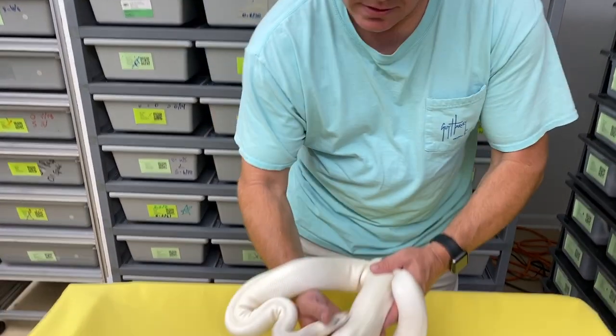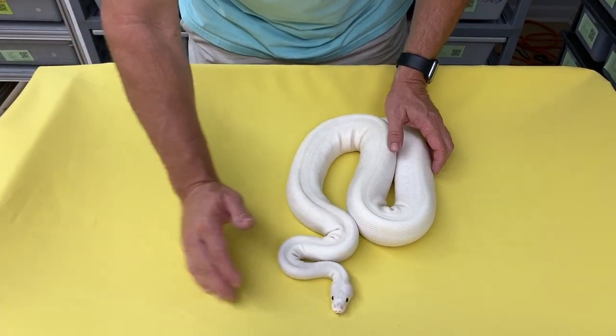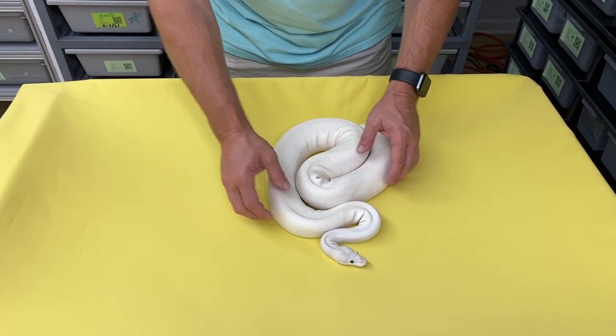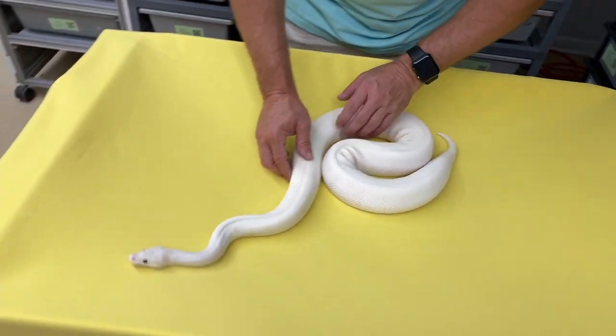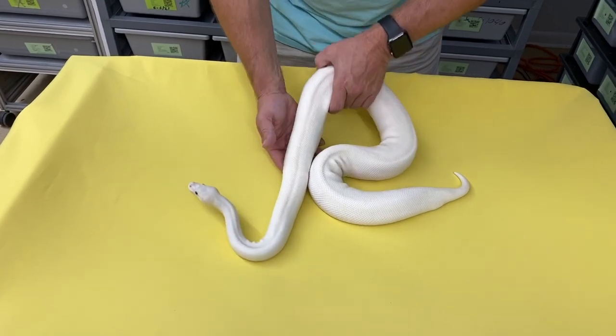This is the mother of the clutch. She's a super pastel ivory. So super pastel, super yellow belly, two copies of pastel, two copies of yellow belly. But just a beautiful snake. She gets wider and wider every year. And as you can see, she's already put back on the weight from the clutch that she laid. Just a fantastic snake.